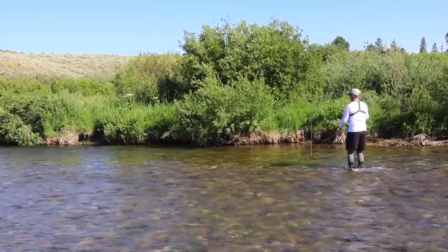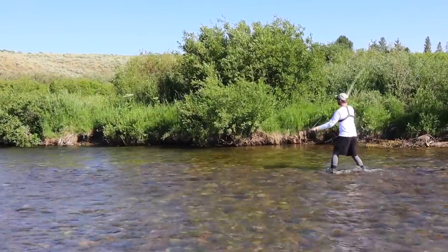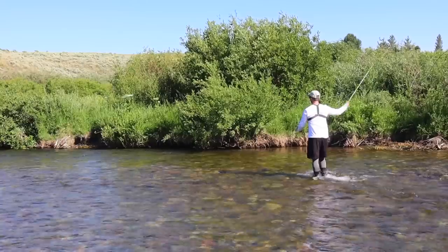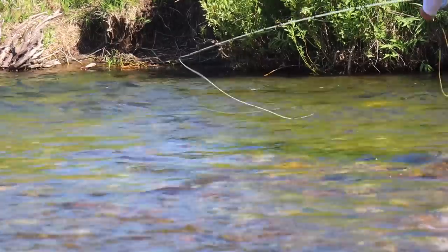Take a couple steps towards me so that you can angle yourself a little bit better against that tree so you can cast further in. There you go. All right, now really punch that bank where you saw him.